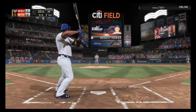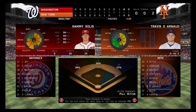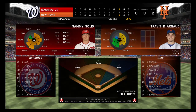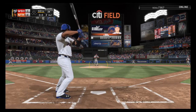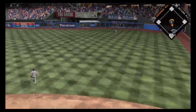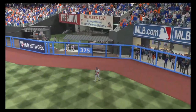The catcher, Travis d'Arnaud will stand in here. He's 0 for 2 with a sacrifice to this point. Now some action out in the bullpen as a lefty and a right-hander begin throwing. In the air now, out to right field. Trout giving chase. And that retires the side.